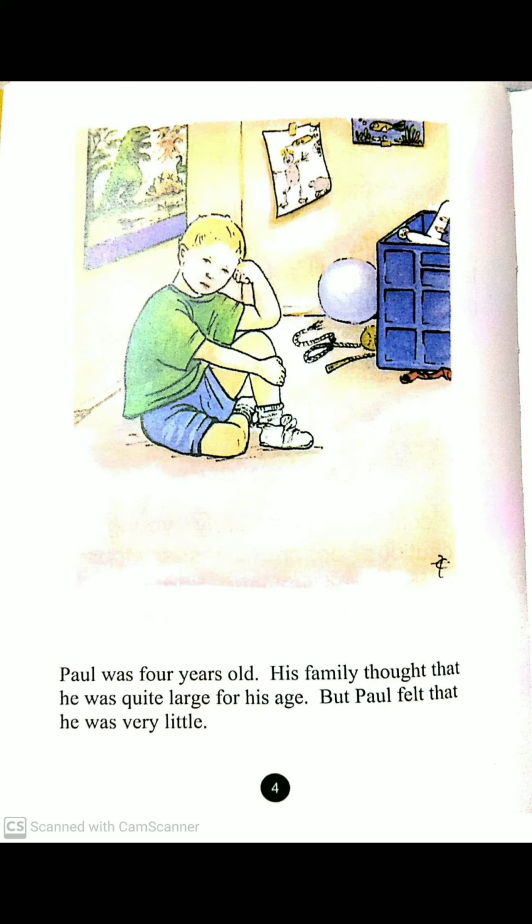Paul was 4 years old. His family thought that he was quite large for his age. But Paul felt that he was very little. So, the story has a main character. His name is what? Paul. It is about Paul, who is a 4 years old child. His family thinks that he was quite large for his age. But Paul himself felt that he was very little.